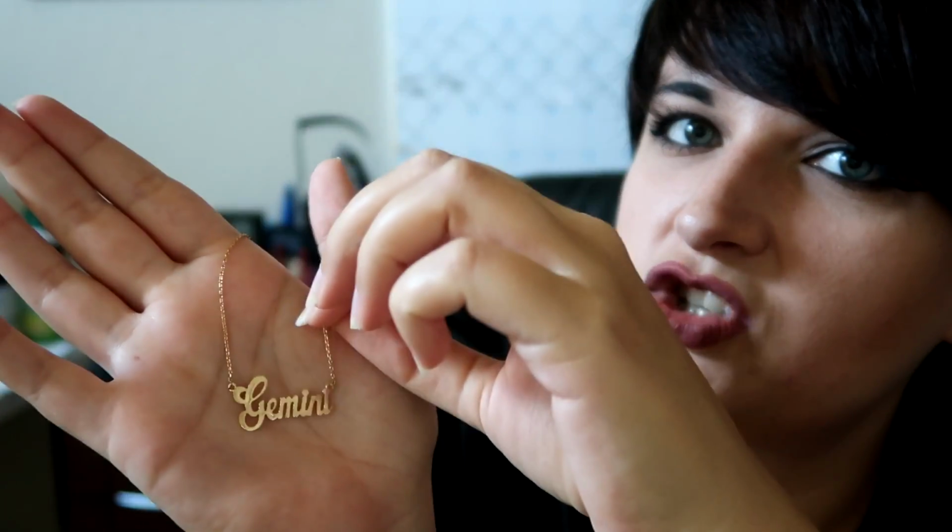And of course, last piece of jewelry, but most definitely not least, it is something I had a chance to pick up from Windsor's, and it is this detailing necklace right here, and it basically says Gemini on it, and I just thought this would be really cute for casual wear or fancy wear, what have you. So I thought this was perfect for that.